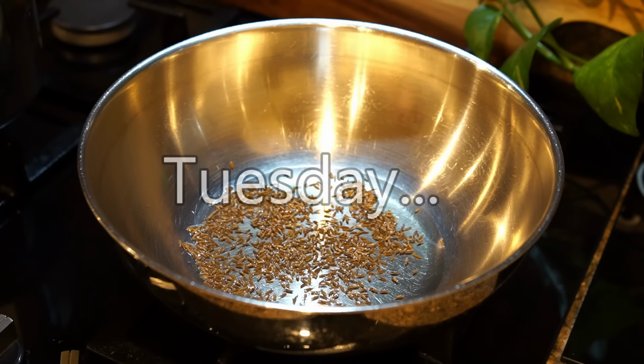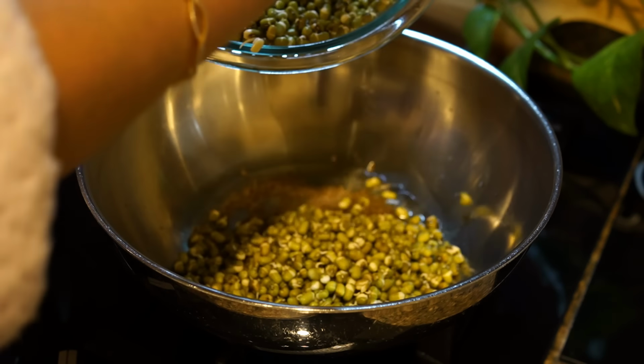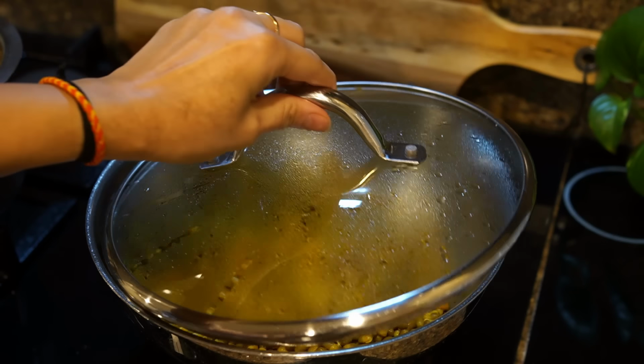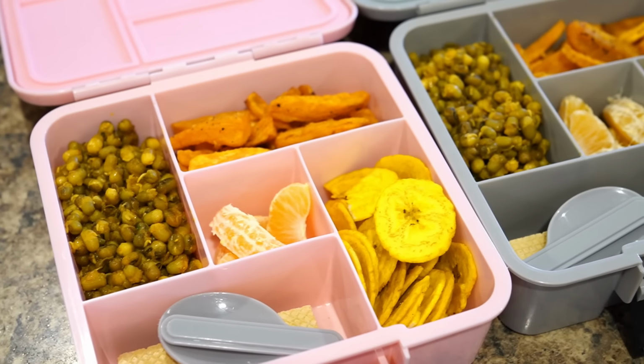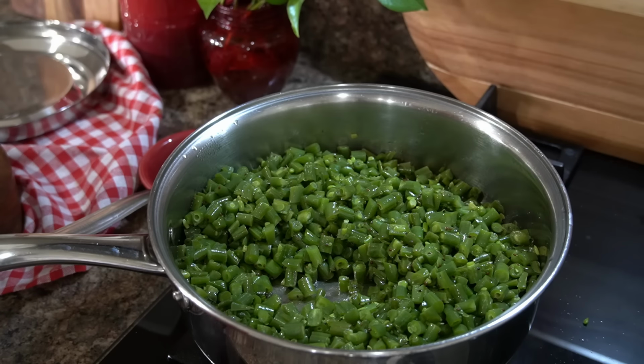I decided to roast some moong sprouts for my kids' school lunchbox and also air fry some sweet potato chips. The moong was not fully sprouted as it's winter here, so I will leave it on the countertop for yet another day for them to be fully sprouted.